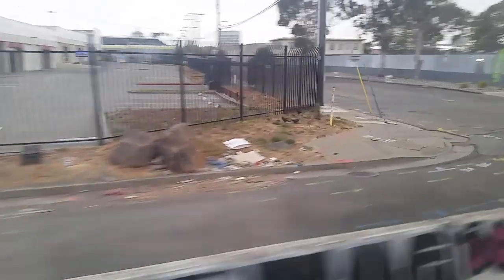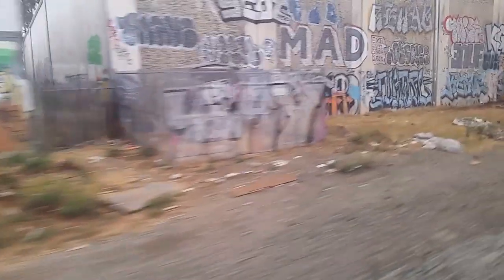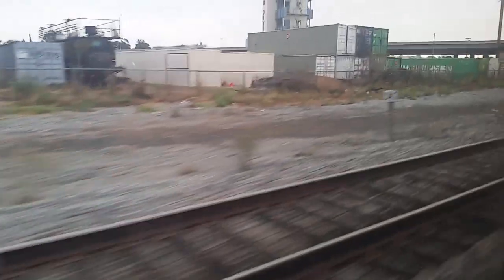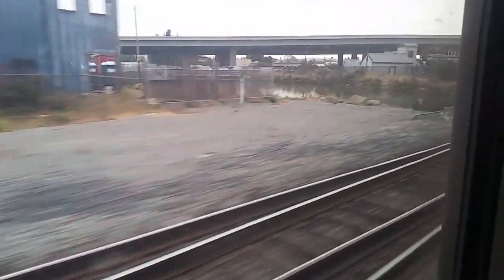Okay, folks, we are leaving Oakland. We were in Jack London Square, and I neglected to get a picture of the station. But as you leave Oakland, you see a whole lot of trash and homeless encampments and garbage and graffiti, and just not a lot of nice views. So for that reason, I am going to get myself busy on my projects and just maybe forget looking out the window for just a little while.